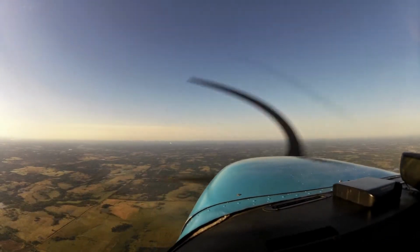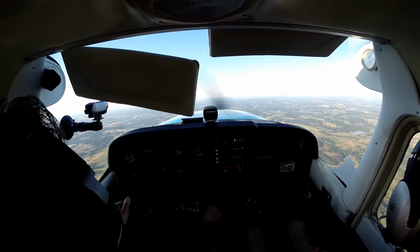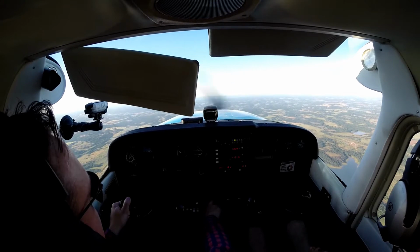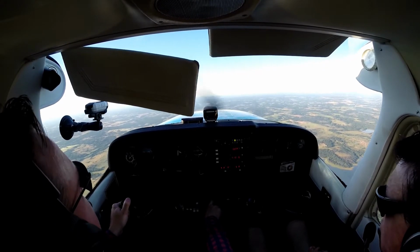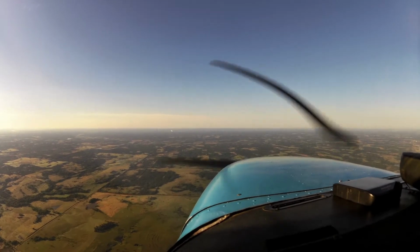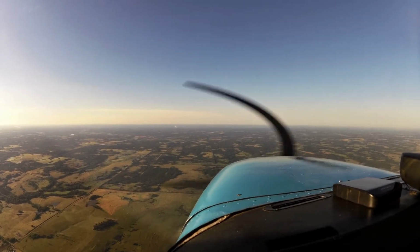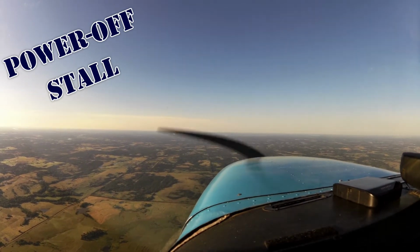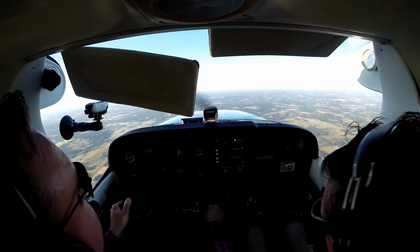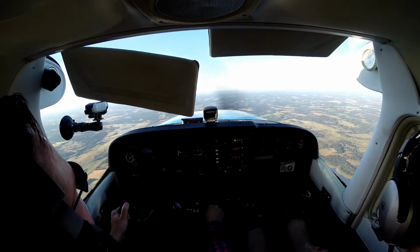Whenever you're ready, let's do a power off stall. All right. Go ahead and set it for the descent. Yep. Do I need to bring out the flaps at all? Or just leave them at 30? 30 degrees is good.